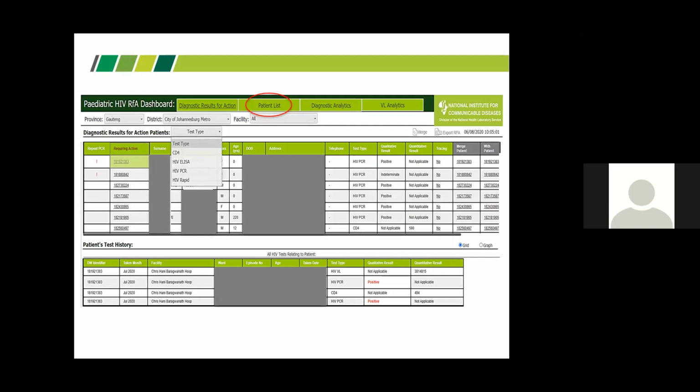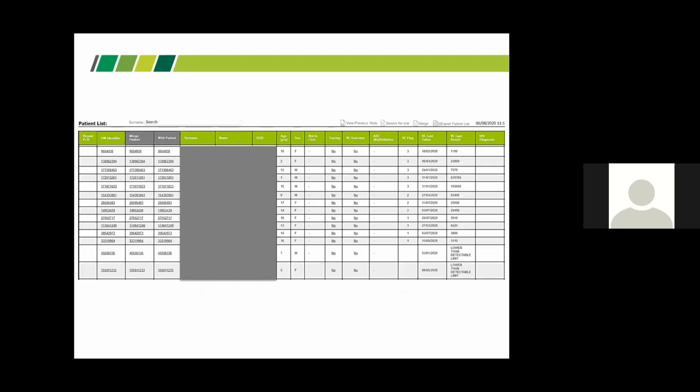But what I want to show you is the patient lists which we have created, which obviously provides for a monitoring component of patients within the HIV program. Essentially, if a particular facility is selected, patients who have had any HIV tests or any HIV-associated tests, whether that's an HIV ELISA, whether it's a CD4 test or a rapid test in the laboratory, or if it's a viral load, they will come up at a facility level.